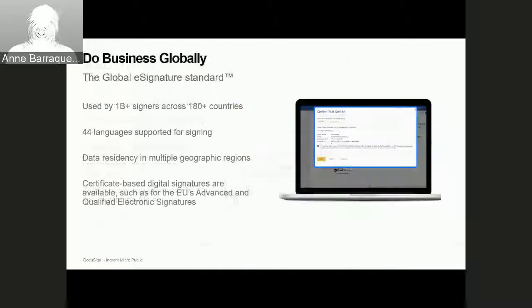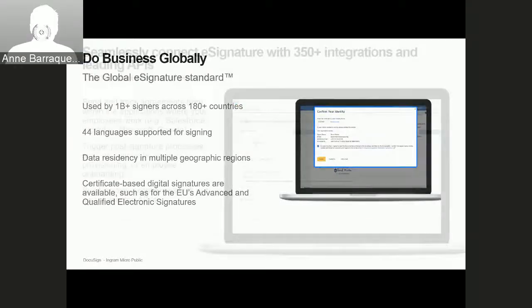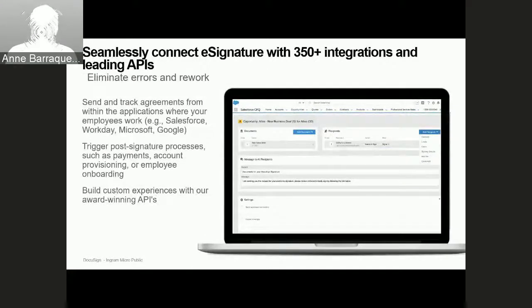And last but not least, about integrations. Many users prefer to work within the systems they use every day, and we're going to look at that a little bit later with DocuSign and Oracle. And with more than 350 integrations, users don't have to learn about other systems. They can really benefit from eSignature functionalities from within the system they work in today.